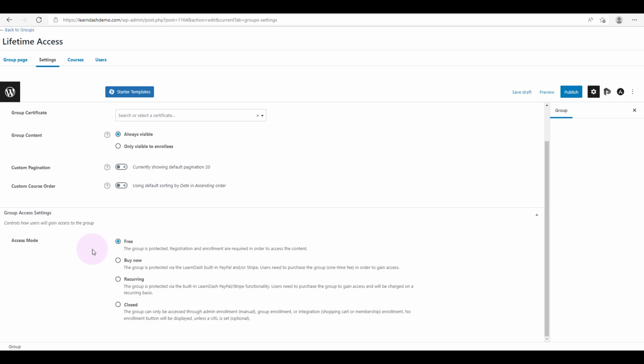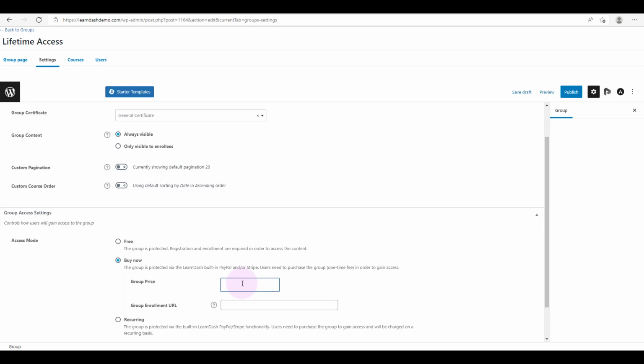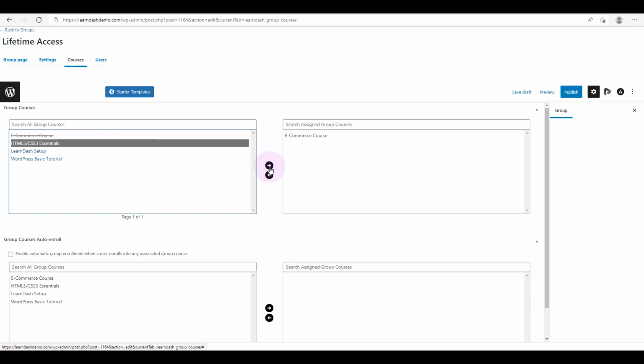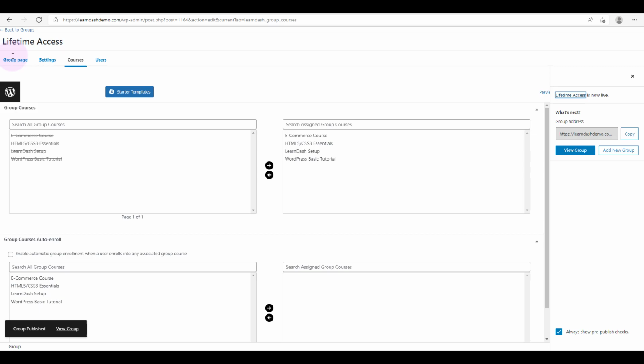So we're going to choose the certificate that we built earlier. We're going to select buy now. And for lifetime access, we're just going to pick a number at random. We'll say $500. Now we just have to add the courses to the group. So we're going to select each and every one of them. Click on publish. All right, so we've created our lifetime access group. So now we're going to go back and create a new group for yearly access.